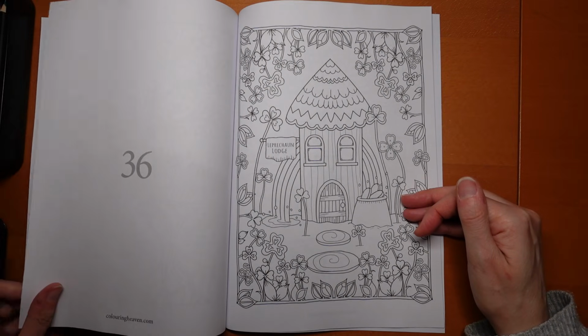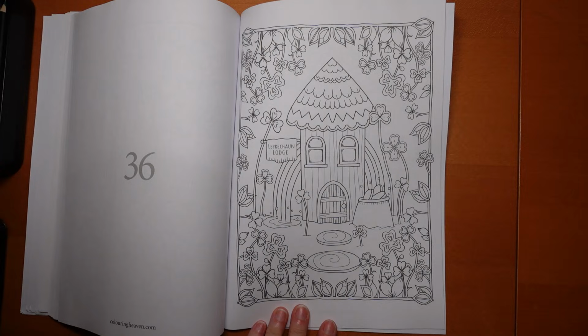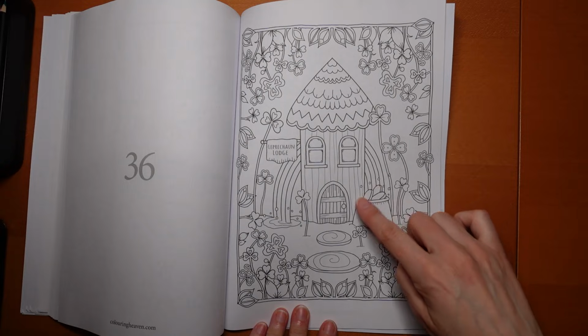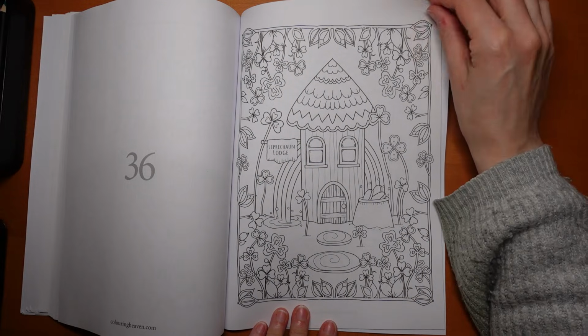I do like the simple style of these because even here where we've got a bit of detail, it's not daunting. The spaces are big enough to get in there with a pencil. We've got Leprechaun Lodge here, so we've got a rainbow, a pot of gold. But we've also got here, looks like water. Interesting.